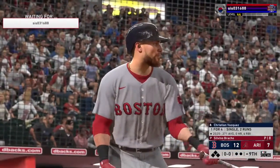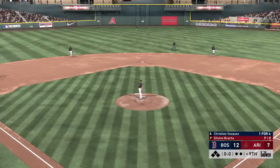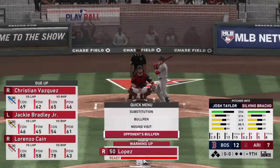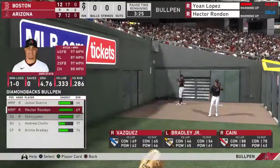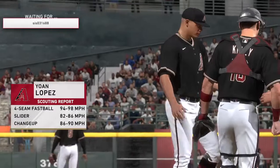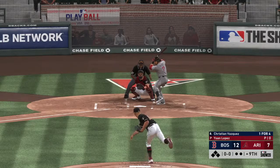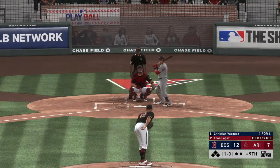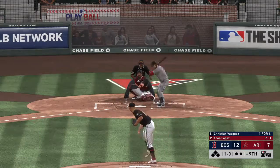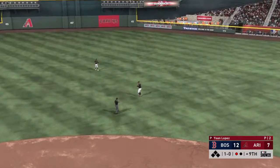Striding in once again, Christian Vasquez. He'll lead things off as they look to perhaps build on an already sizable lead. And he'll step off and try and reset. Yohan Lopez enters from the pen to start the 9th inning as he'll try to keep the score right where it is heading to the bottom of the 9th. Here comes the first pitch. Now the 1-0. Popped him up. Scope is calling for it. He's got it, 1 away.